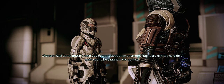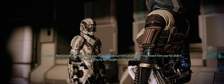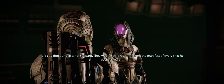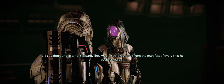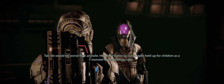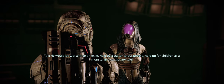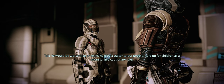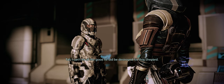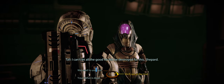Rael Zora doesn't need you to worry about him anymore. You heard him say he didn't want you to be caught in the politics. You don't understand, Shepard. They would strike his name from the manifest of every ship he ever served on. He would be worse than an exile. He'd be a traitor to our people, held up for children as a monster in a cautionary tale. I can't let all the good he did be destroyed for this, Shepard.